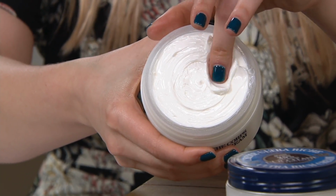And it is just the most decadent texture. I mean, this is not going to budge until you tell it to. It is so rich, so hydrating. This is the ultimate moisturizer for your body. It is so nourishing and protecting for your skin. And that's why this is such a cult favorite, because it is unlike any other moisturizer.